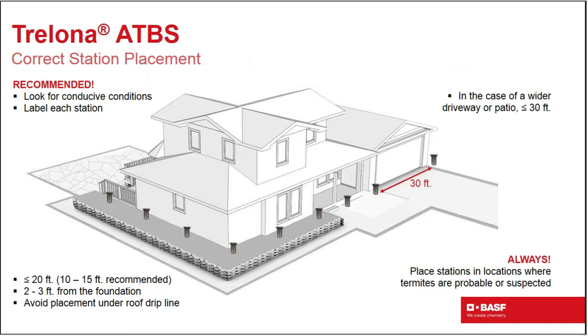When you put your stations around the structure, sometimes the guttering systems may not be there and there's a drip line coming off the structure. I suggest keeping the station not underneath the drip line where it can be washed out a little bit. Maybe move it outside of that. You can move it inside.